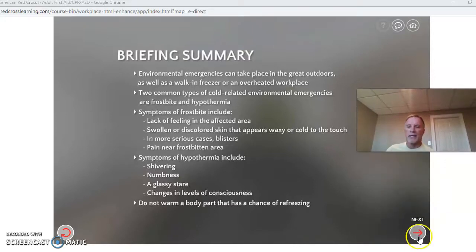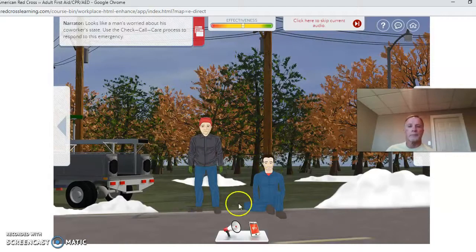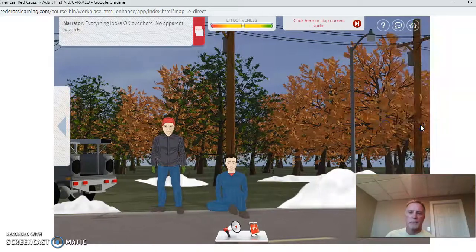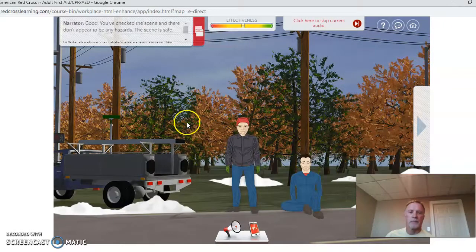Let me get myself out of there. Looks like a man's worried about his coworker's state. Use the check, call, care process to respond to this emergency. Okay, so let's check the scene. Everything looks okay over here. No apparent hazards. Let's check over here. Everything looks okay over here. Good. You've checked the scene, and there don't appear to be any hazards. The scene is safe. While checking, you didn't notice any severe, life-threatening bleeding.